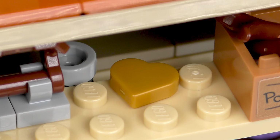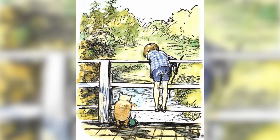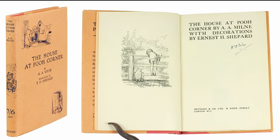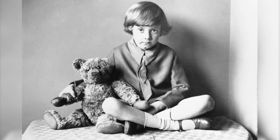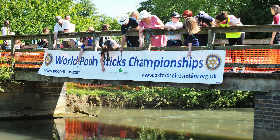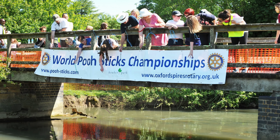Here we find a gold heart-shaped element, which I believe is going to be Tigger's locket, and a box of Poohsticks. Poohsticks is a simple game which can be played on any bridge over running water. It's first mentioned in The House at Pooh Corner and was actually a game played by Christopher Robin Milne. There's even an annual Poohsticks Championships which has been held on the River Thames in the UK since 1984.